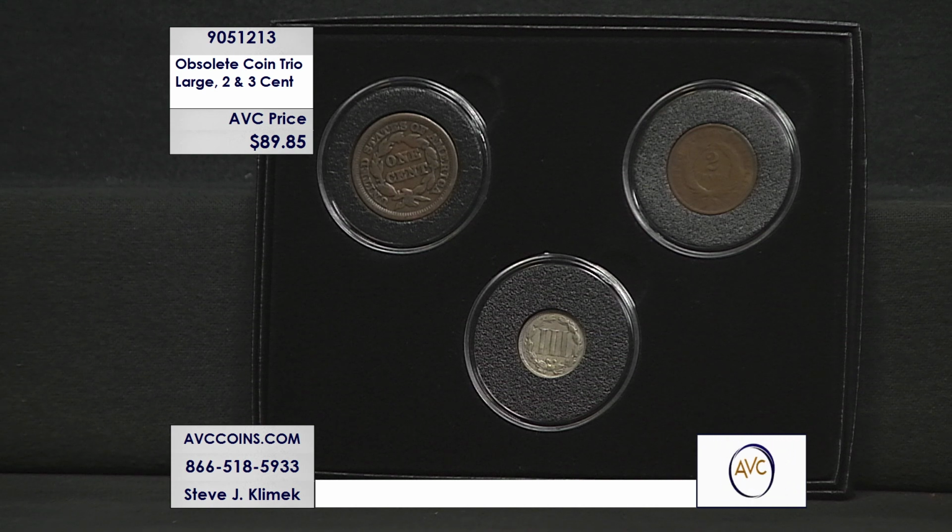And the 3-cent nickel was short-lived because just 1 year later, we would have the 5-cent shield nickel released in 1866 that would result in customers rather having a 5-cent nickel than a 3-cent coin.